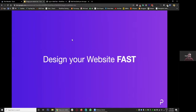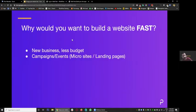So, design your website fast, right? I would like to start with why you would want to build a website fast. What are the situations that would compel you to do so? If you're a new business, tight on budget, with fewer resources, that could be a reason. If you have a campaign coming up, online or offline, and you want to make a microsite or a landing page for an event, that could be another reason to build a website fast.